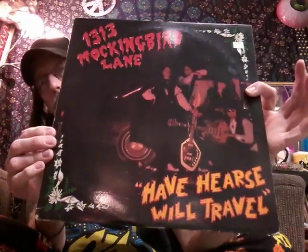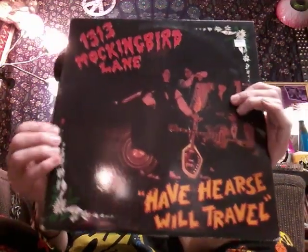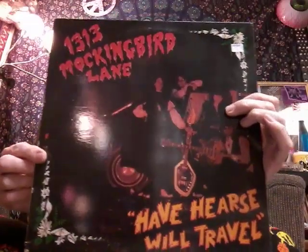And then the last record I have to show was something that I ran across while looking in the used records, and all of the ones I showed so far have been reissues. This one, I'm pretty sure it's an original. Says copyright 1990. But it's 1313 Mockingbird Lane. Have Hearse Will Travel. It's funny that I said the Munsters a minute ago because this address is the Munsters' address on their TV show.